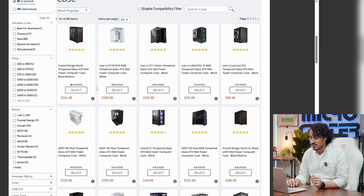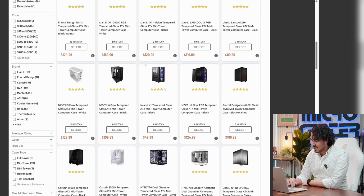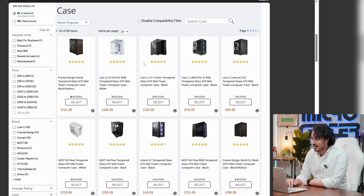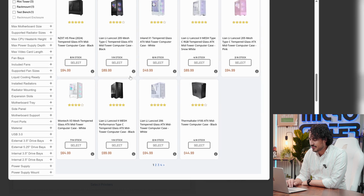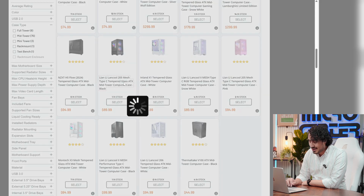So why don't we move on to case? Now for case, we have a lot of different options, and I'm thinking I want a more budget case. So not a dual chamber. I don't want anything too big. I'm not going to need a ton of fans. And since the 7600X3D runs relatively cool, I don't have to go too crazy. So looking through our cases, we have a lot of different options here. I like this Lian Li LANCOOL 205.